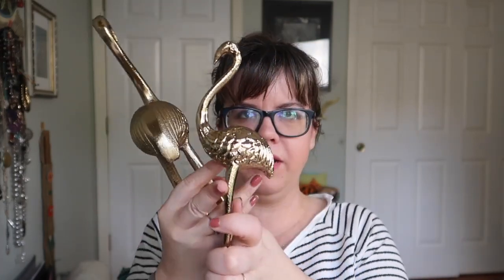Again, I think this would be a beautiful serving dish this Easter, or it would be a really beautiful pot to keep year-round. I am 99% positive that these are new. These are gonna go straight into eBay. I'm not even gonna bother with Etsy. I got a set of 3, hold on, there's 3 flamingos.